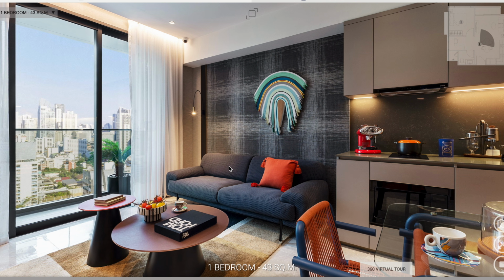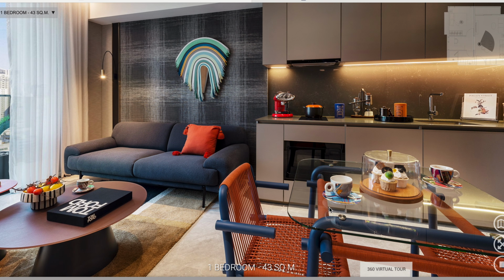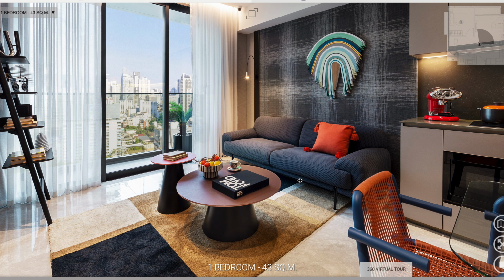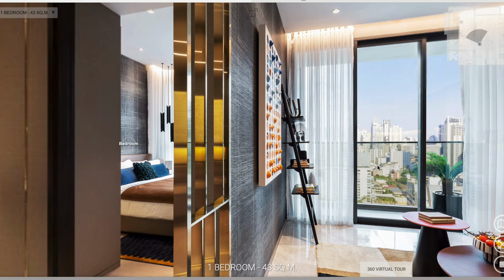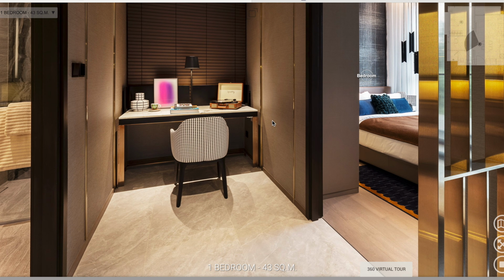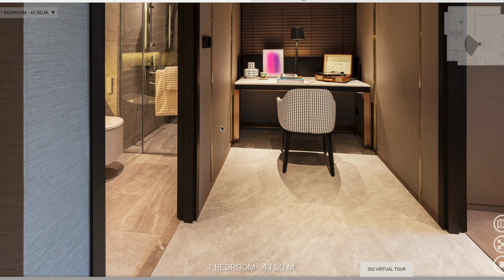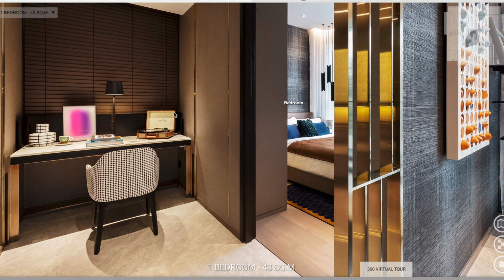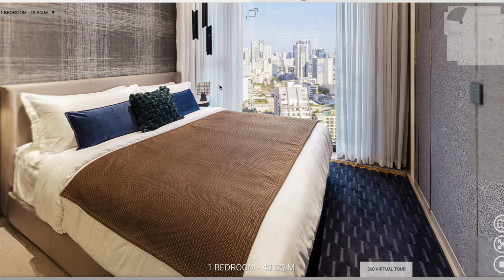These units are going to be sold what's called fully fitted. So the fitted furniture, such as the hood, hob, oven, and all this cabinetry is included. But the loose furniture, like the couches, the dining table, and this Tom Ford magazine, is definitely not going to be included. To the left here, there's an alcove for your workstation, then you have an ensuite bathroom there, and this goes into your bedroom. So that's a one bedroom, just very quickly.